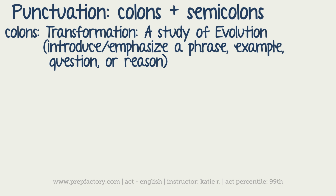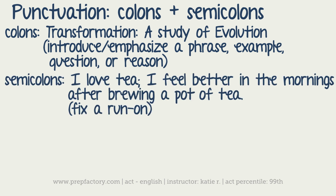They're going to emphasize or introduce something that explains, basically, what else is going on in the sentence. Okay, semicolons have two basic functions that we're going to look at. So the first should be familiar to you from the earlier slide on run-ons, because a semicolon is a great way to fix a run-on.